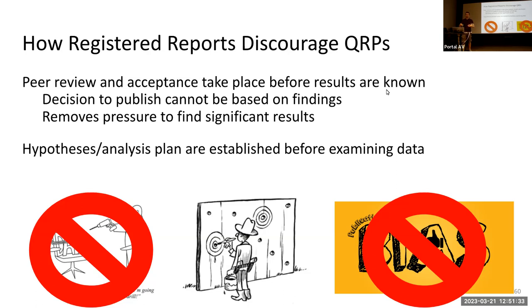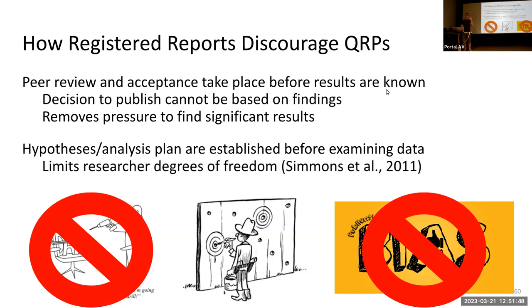And then also your hypotheses and analysis plan are established before examining the data. So you are submitting this stage one manuscript to be judged by peer reviewers before you've examined the data. And the peer reviewers are judging the quality of your manuscript based on what you say you're going to do and the hypotheses you're going to investigate. And this removes these researcher degrees of freedom to make changes to your hypotheses after looking at the data, and limits your ability to do this HARKing.